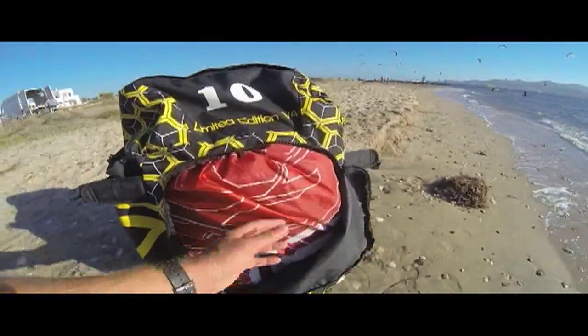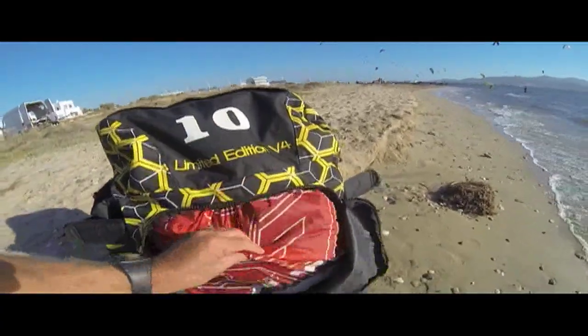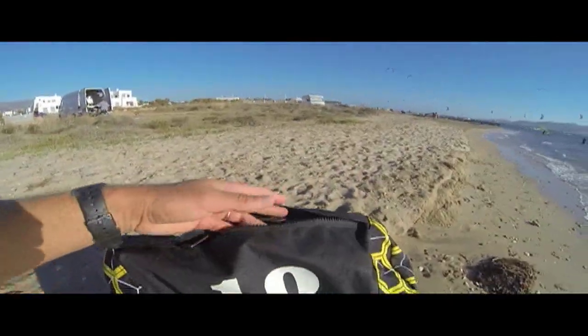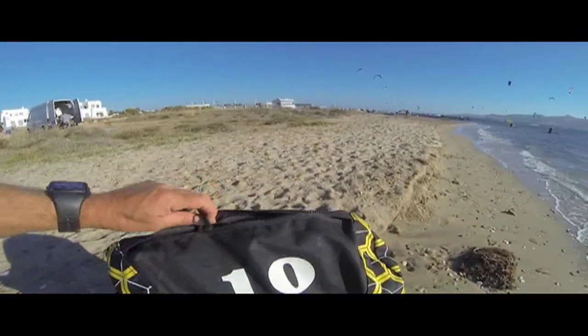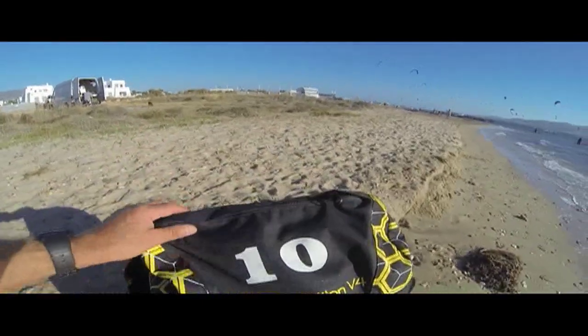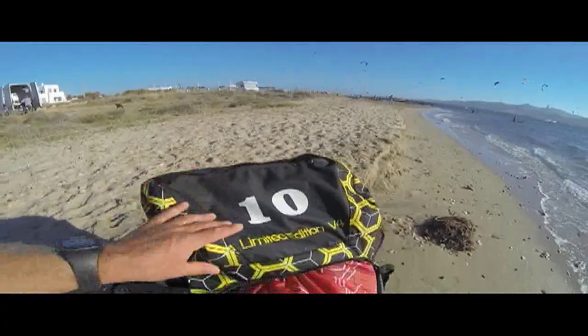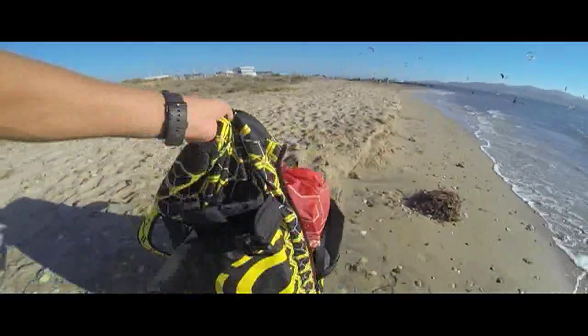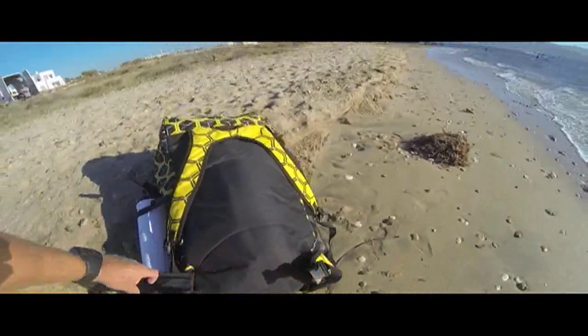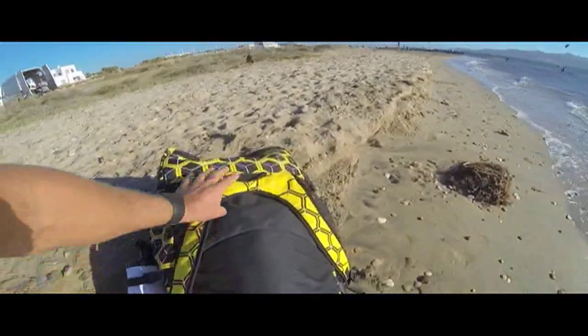So there's two bags, the top one and the inside bag. Then inside here you have another compartment, and inside you have a kite aid and some other small accessories in case something happens to your kite, such as a one pump system and all that stuff. So again, this is the bag. And you can also attach your board on the back, or a snowboard.